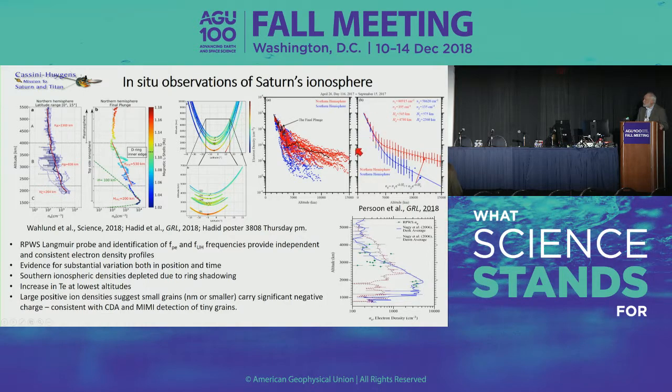Some of the other plots here, you'll see we discovered that there's a very large variation in the density. Even though we think we have very good measurements of the ionospheric density, each ionospheric profile is quite a bit different than the other. You can get different scale heights by fitting simple functions to these. This is some work that Ann Persoon has done, and Lena Hadid and Michiko Maruka have done similar things.